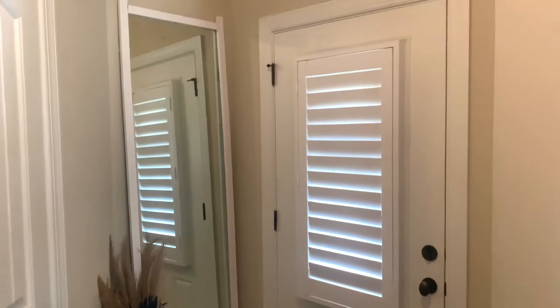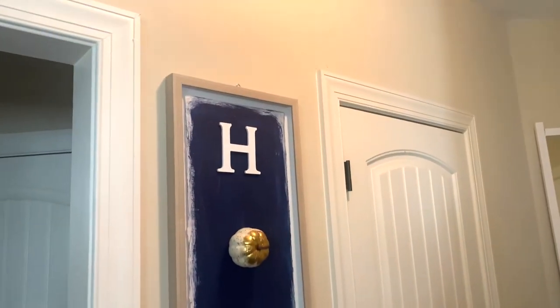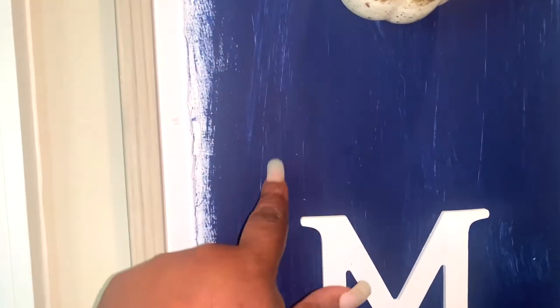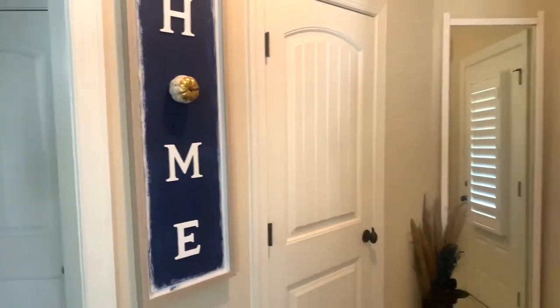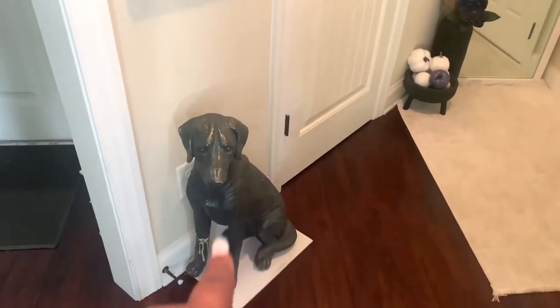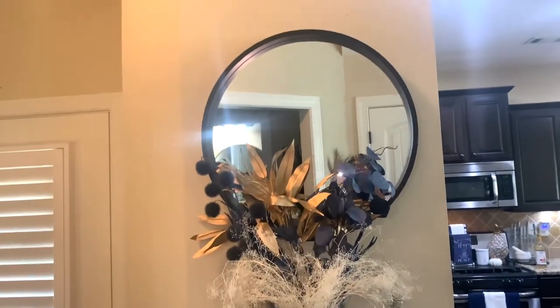So that is what you see when you walk in, and I did a DIY with this picture. It says home, and I can turn around and change the background to it by just adding another board to this, and that is what I'm going to do. So that is what that looks like right now. And of course we have our dog Brooklyn. She's right there on guard. And this is what this looks like.